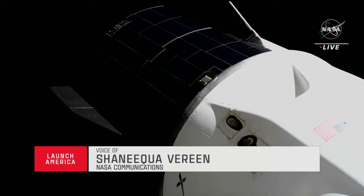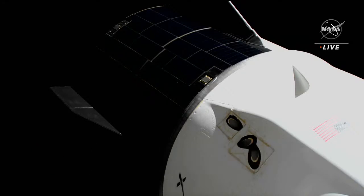About 4 hours after Dragon departs from the station, it will conduct a deorbit burn, which will last about 16 minutes and 40 seconds. It'll then take about 30 minutes for Dragon to re-enter the Earth's atmosphere for its parachute-assisted splashdown off the coast of Jacksonville, Florida. Again, we're expecting that splashdown at 3:55 p.m. Central Time, 4:55 p.m. Eastern.